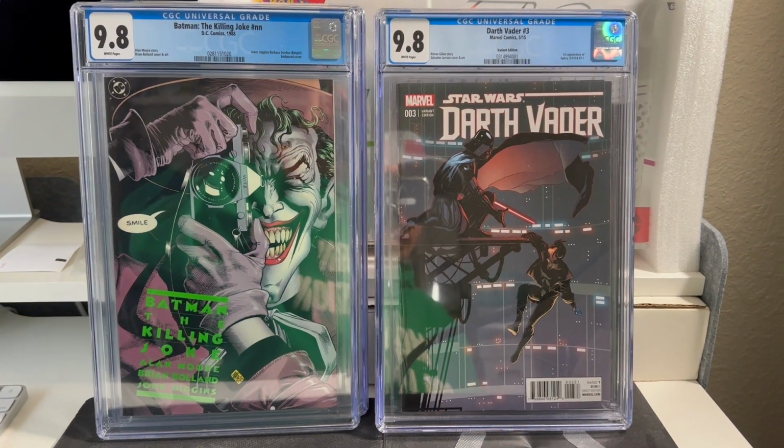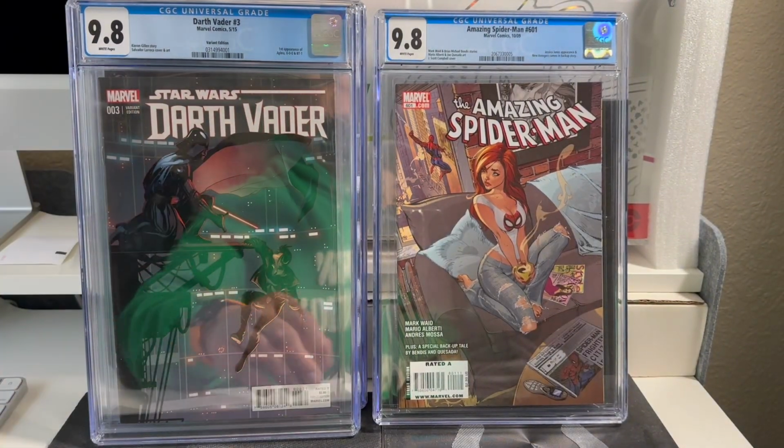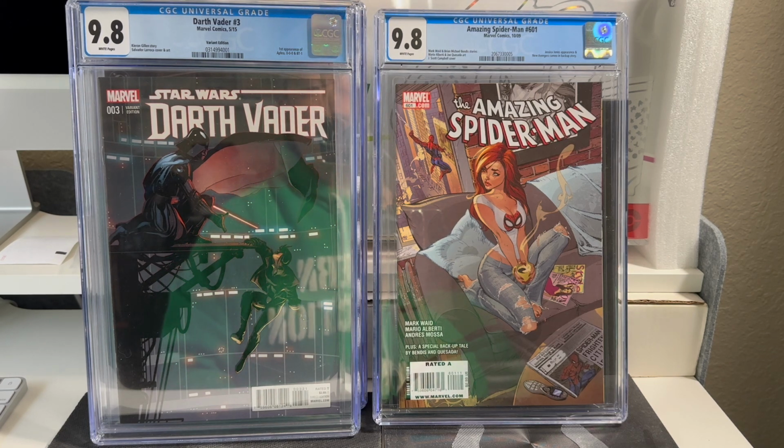So that's that. And last but not least is this controversial cover, Amazing Spider-Man issue number 601, released in 2009. This cover done by J. Scott Campbell. Raw has been selling in near mint for $130. But there's the last CGC that was sold for $565 plus shipping and tax.